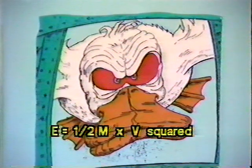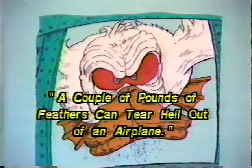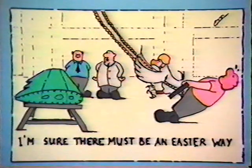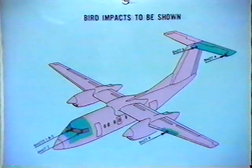Aircraft share the skies with birds of the feathered variety, and as you are probably aware, they do not always get along together. To look after man's interest, we shoot 4 or 8 pound chickens at sections of aircraft. The easier way is to fire freshly thawed chickens from a large air gun at the National Research Council Bird Impact Facility in Ottawa. This sketch indicates the sequence and points of impact for the series of bird impact shots we're about to show you.